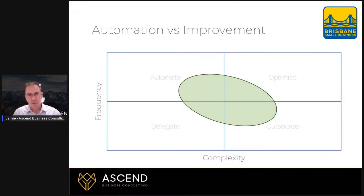Hopefully what you've managed to do is get rid of the stuff that's further out in the optimized box, and anything that's further out in the outsourced box, that's where you should be hiring somebody who's highly specialized, not necessarily inside your organization. You can outsource to a specialist like an accountant, either hiring somebody or outsourcing to somebody who's highly specialized who can look after that low frequency, high complexity process.